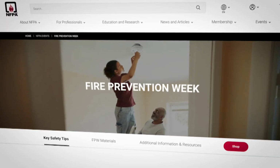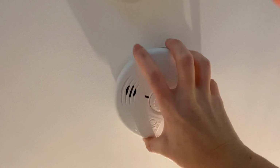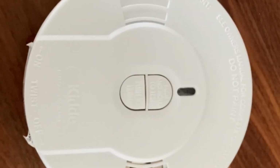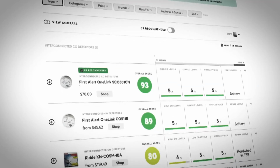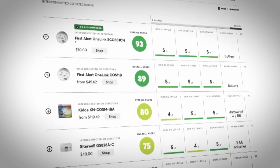This advice from the National Fire Protection Association makes it easy. Install an alarm on each floor, test it at least once a month, and replace it after 10 years. Now, Consumer Reports' exclusive smoke detector ratings are free, so no membership is required.